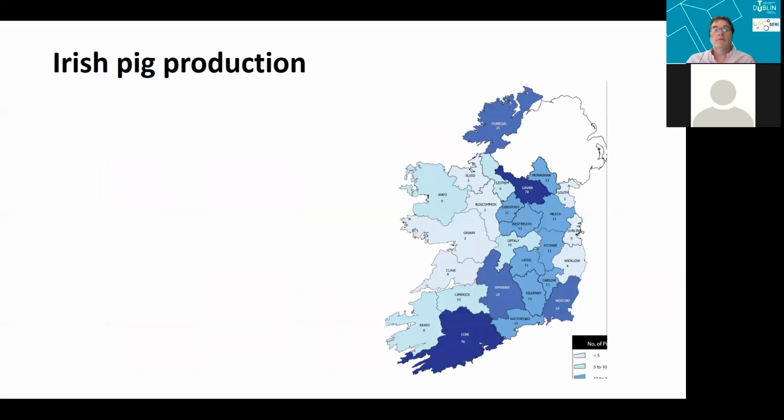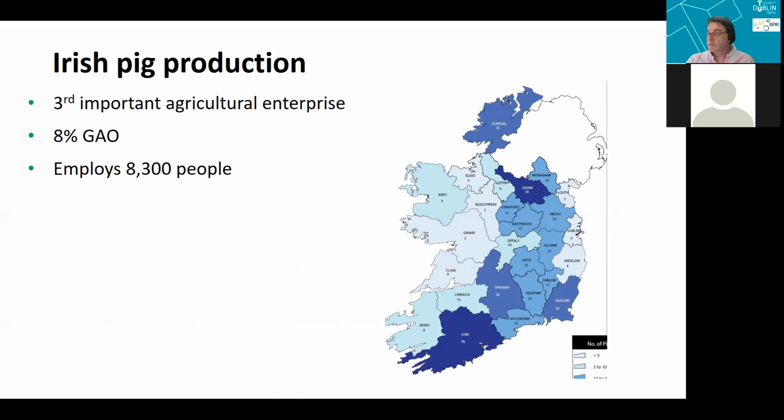In Ireland, pig production is quite important. It's actually the third most important enterprise after dairy and beef, in that order, and it represents 8% of the gross agricultural output. It employs directly around 8,300 people. In Ireland, we have a population of 1.5 million pigs, and out of these, around 151,000 are sows. Sows are important because they are like the engine of a farm. Without the females, we don't have the rest of the pigs.